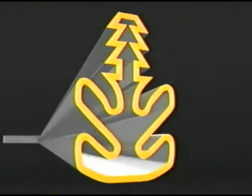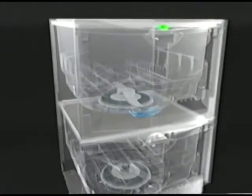Now let's take a look at what happens inside when you switch your dish drawer on. Firstly, this inflatable seal pumps up to make the wash drawer absolutely watertight. The machine then drains out any excess water from your previous load. A short pre-rinse cycle removes most of the heavy soiling from the load, then the rinse cycle begins.